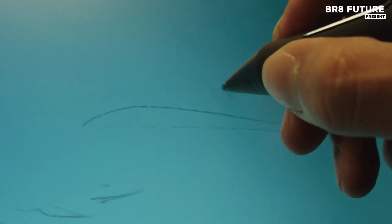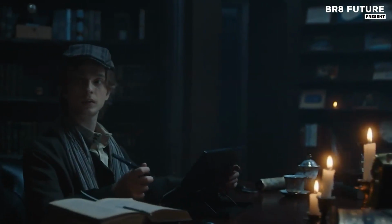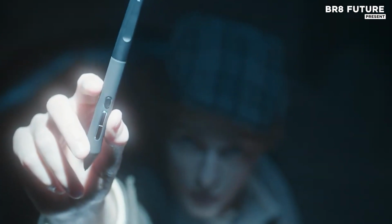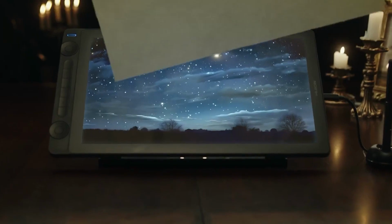The Canva 16 Gen 3 redefines the digital art experience with its cutting-edge features, providing artists with a tool that blends high performance with user-centric design. Equipped with a 15.8-inch display and 2.5K QHD resolution, this tablet ensures crisp, detailed images with a 186 ppi pixel density, making it ideal for fine lines and intricate designs.